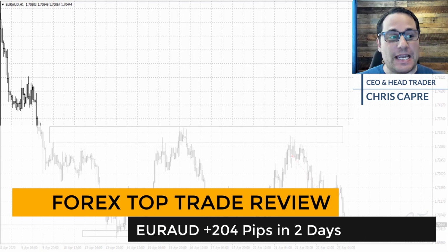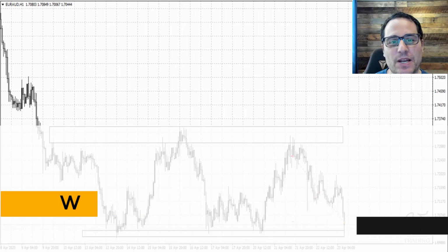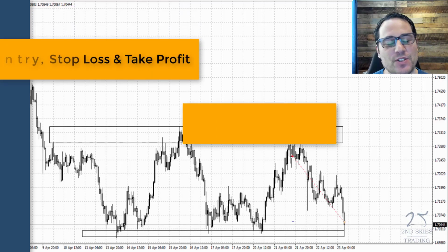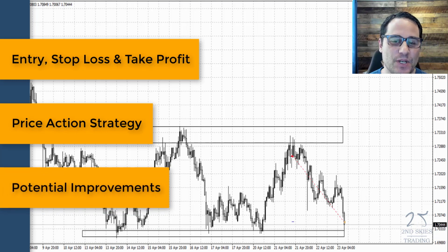This one on the EURAUD. Again, EURAUD is getting picked on by our students, and people are making money from it here. So I want to go into the trade here, share his exact entry, stop loss, take profit, trading strategy, the whole thing, and areas I think can be improved on. And so we're going to get into this.